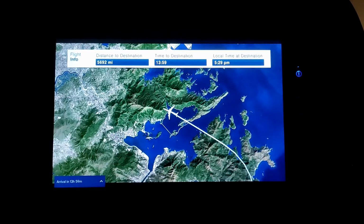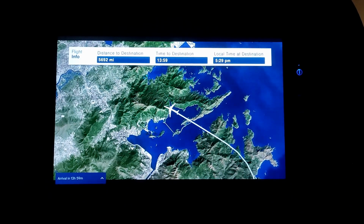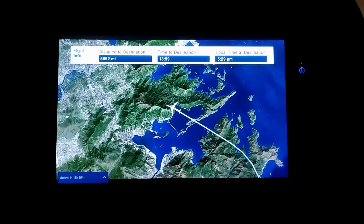We turn to left towards mainland China now. Remaining flight time 14 hours actually.